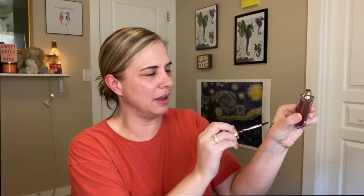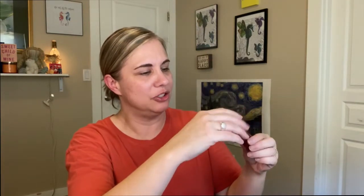Ooh, and it's kind of like a brownish purple. It's just stunning. There is the liquid lipstick here. That's the eyeliner there. And I'm just so excited to finally be using these products. They've been sitting here for weeks, like going, hello, hello, are you gonna use us? Yes, I am gonna use you right now.